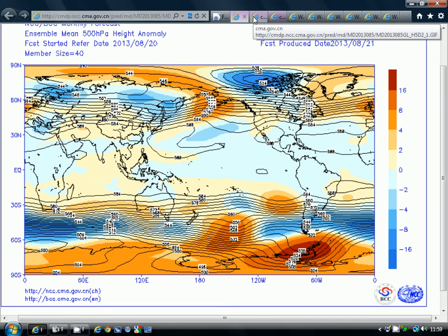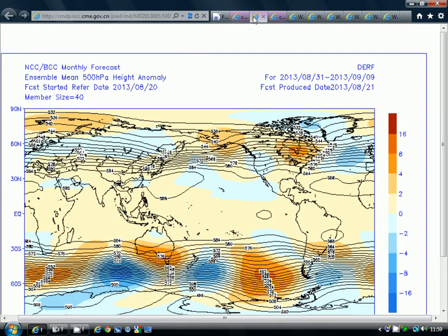Now as we move through to the next 10-day period, which takes us from the 31st of August to the 9th of September, then it's seeing the blue colours appearing here. We lose the above average heights, we go more towards near normal heights actually across the British Isles, actually below average heights sitting out in the Atlantic. So at some point through this 10-day period, the Beijing Climate Centre is seeing that will turn a little bit more unsettled. Now I'm not quite sure about that.